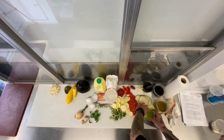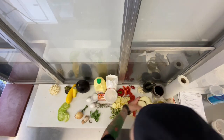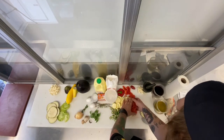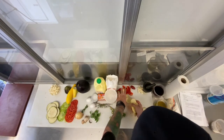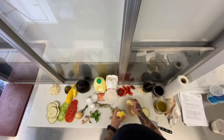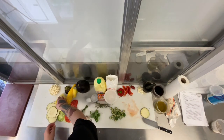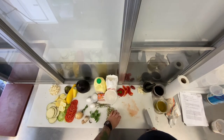I'm running out a little bit of prep room, so I'm going to take some of these veggies that I've sliced and move them back out of my way so I can keep going. And this is really the heart of this here. That steak, obviously the protein always seems to be the centerpiece when we're cooking, but these fresh veggies are really the heart of this dish.